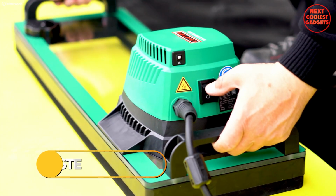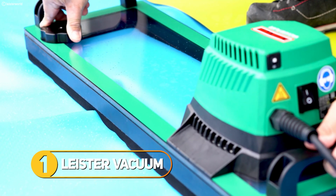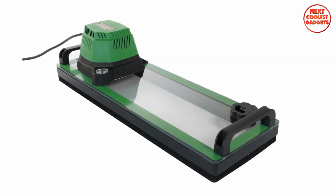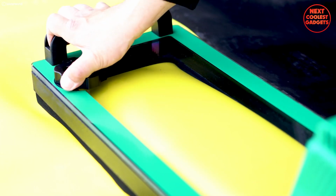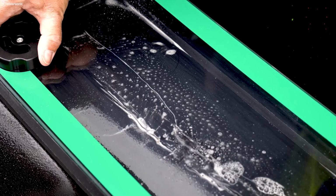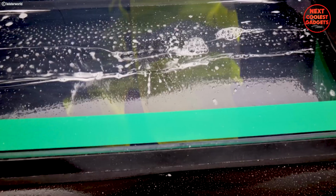The Leister Vacuum Plate 300 is a versatile and efficient tool that is essential for professionals in the roofing and flooring industries. This innovative device is designed to remove air and moisture from adhesive layers, ensuring optimal adhesion and preventing issues such as bubbling or delamination.